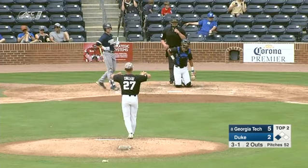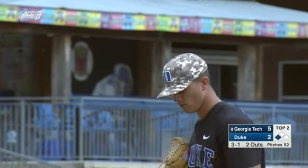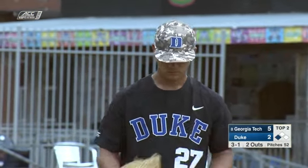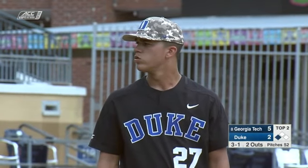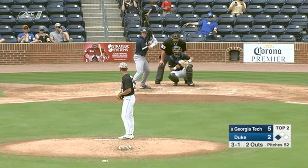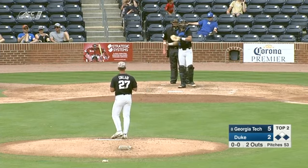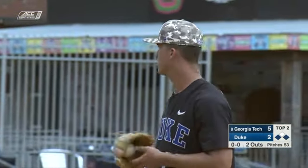Another breaking ball misses. 3-1. Chase Cheek charged with the error, right fielder. Error number 2 on the season for Cheek. The 3-1 misses, and McCann reaches as this top of the second simply will not end for the Blue Devils.